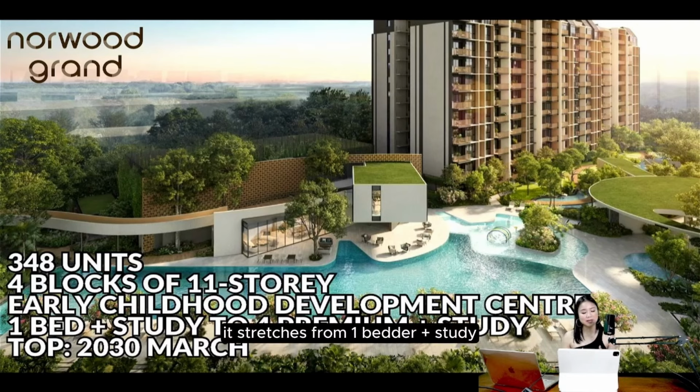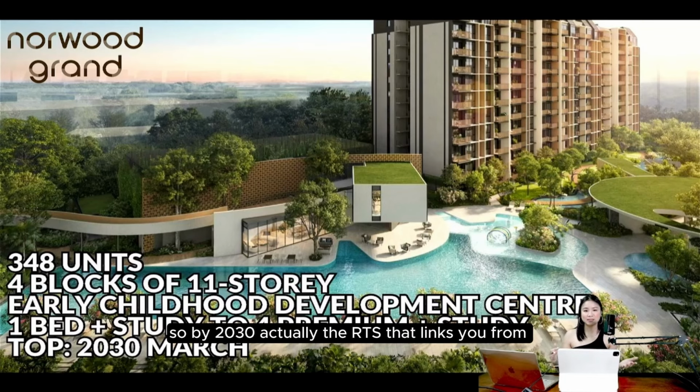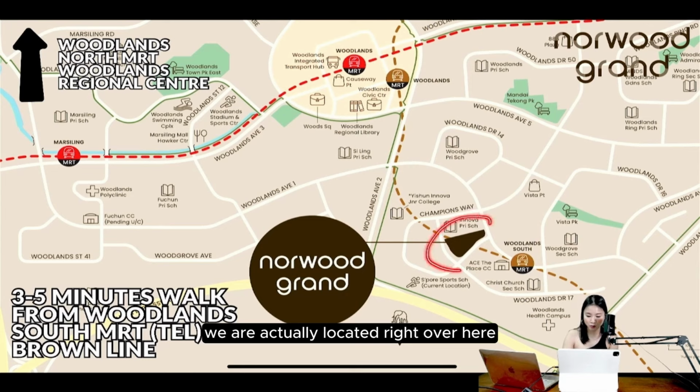For unit types, it stretches from 1 bedroom plus study all the way to 4 bedroom premium plus study, which I will dive into shortly. TOP is actually in March 2030. So by 2030, the RTS that links you from Woodlands North all the way to Johor would be ready already. So if you're someone that likes to go to JB for shopping and for food, it will be really good for you.